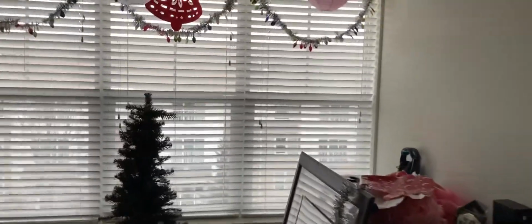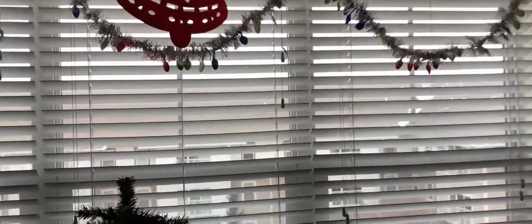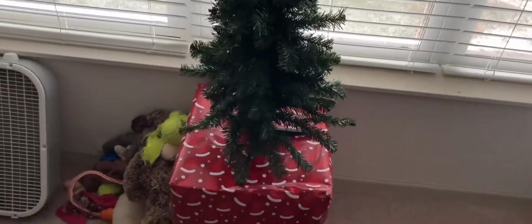Younger picture of me and my little brother. That's me, obviously, that's him. I was a little light-skinned boy back then. Now I got darker. Little tree. Little modest conservative tree. Whole bunch of dog toys.